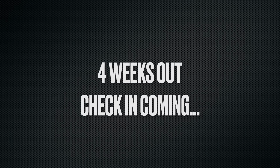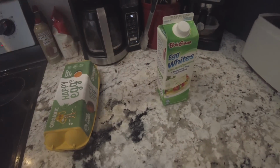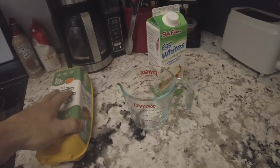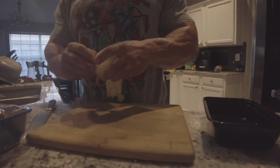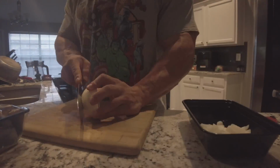All right guys, so posing's done. Now it's time to get ready for meal 1. So I got 8 ounces of egg whites here that I'll weigh out in a measuring cup. So a cup, I'll do a cup of those. I'll be doing 2 whole eggs, and then yesterday I went to the grocery store and I prepared some peppers, some onions, and some mushrooms.